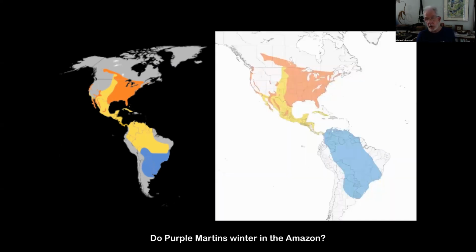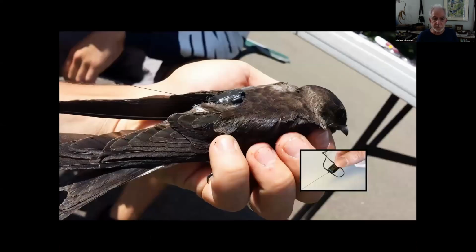We now know that the only thing that's changed in this figure is that the blue covers the entire Amazon, all of South America. Purple martins do winter in the Amazon. And the reason we know that is thanks to relatively recent technology, the use of tracking devices. Putting these little backpacks on purple martins in North America has allowed us to know that they spend the entire winter in the Amazon basin.